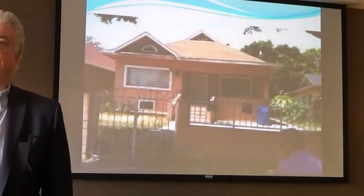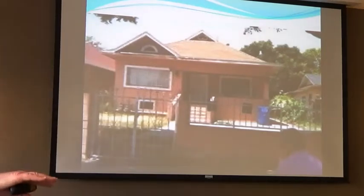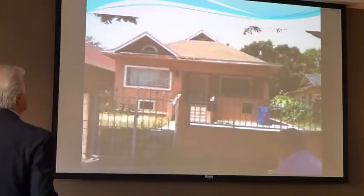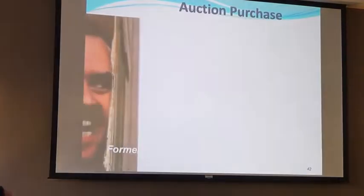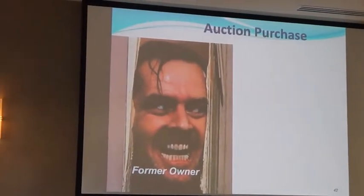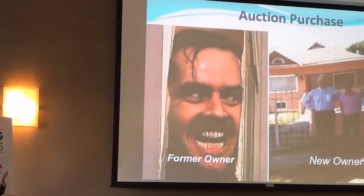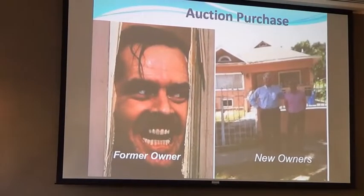That we did down by USC. Let me start small and then I'll build from there. So this is actually a duplex with a house in the front, small house in the back. Here's the former owner. I know that guy. Here's Sam and I, the proud new owners of this dump down by USC. This is what the living room looked like when we opened the door.